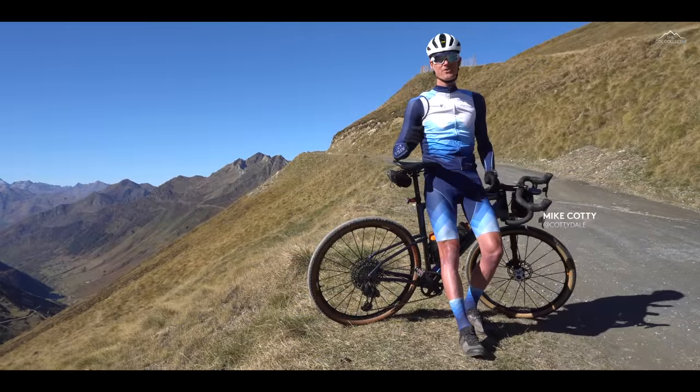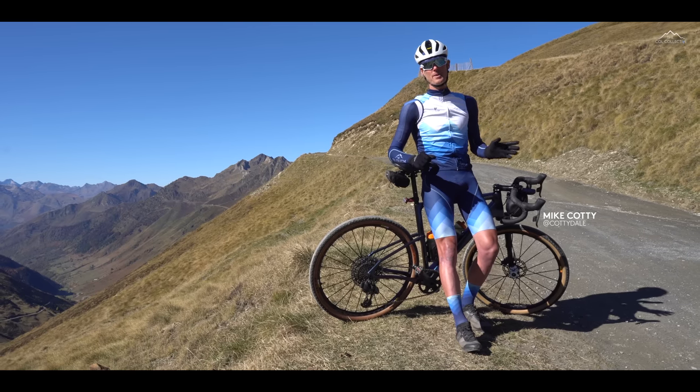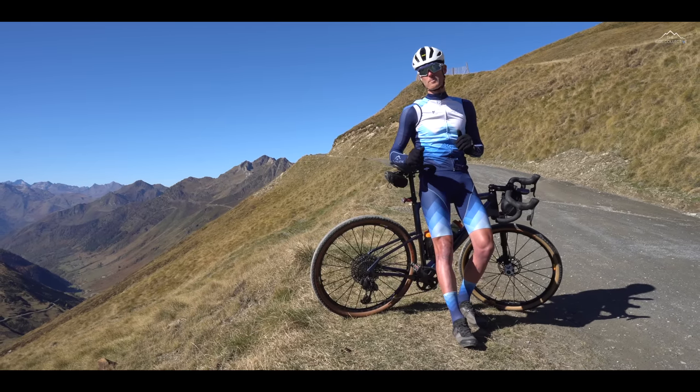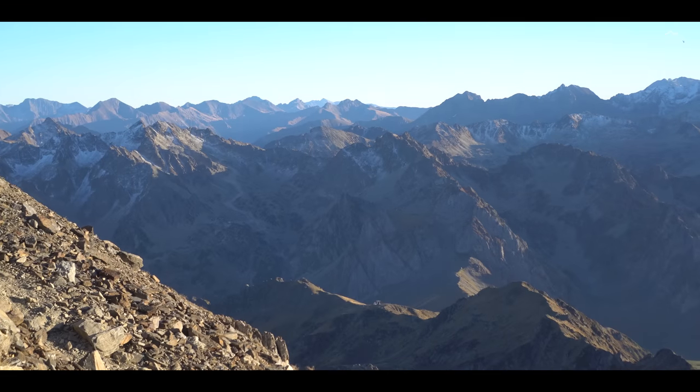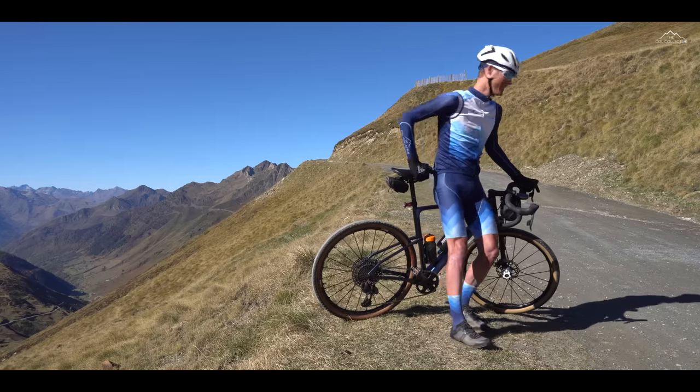We're going to be starting off at 2,115 meters and climbing all the way up to the summit of one of my personal favorite ascents in the world, all the way up to Pic du Midi at 2,877 meters. So you ready to rock it? Right then, let's go.